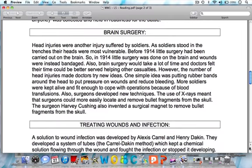Brain surgery. Head injuries were another injury suffered by soldiers. As soldiers stood in the trenches, their heads were their most vulnerable place. Before 1914, little surgery had been carried out on the brain. So in 1914, little surgery was done on the brain and wounds were instead bandaged. Also, brain surgery would take a lot of time, and doctors felt that their time could be better served helping other casualties. However, the number of head injuries made doctors try new ideas.